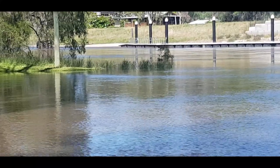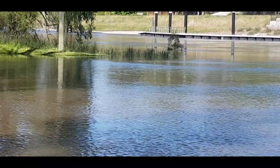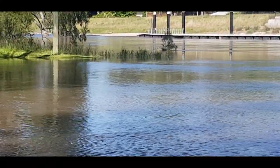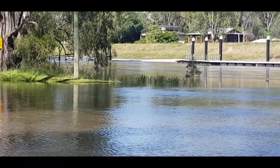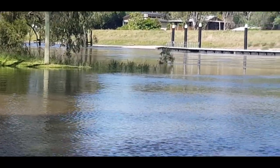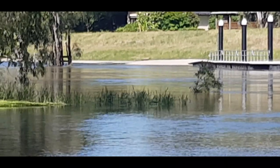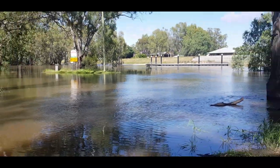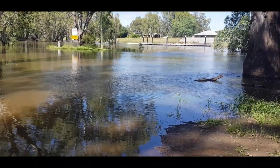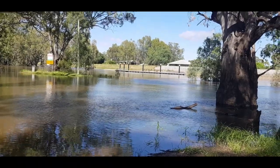But the floating pontoon that they got is actually higher than their, I'm in water. Bugger, I'm not watching where I'm walking, I'm watching the camera. I'll walk backwards. It's actually the floating pontoon's higher than their boat ramp. I just about got drowned in my boots. That's what happens when you're trying to do things without watching where you're walking.